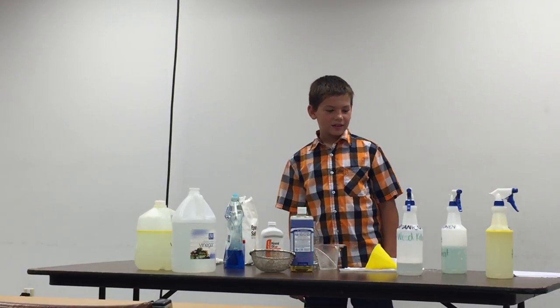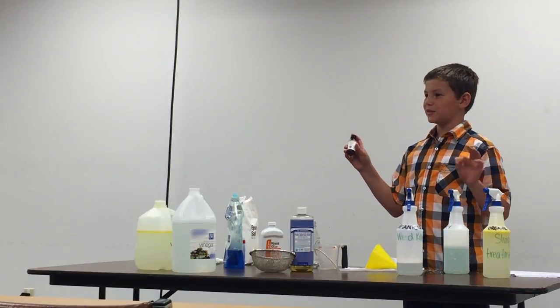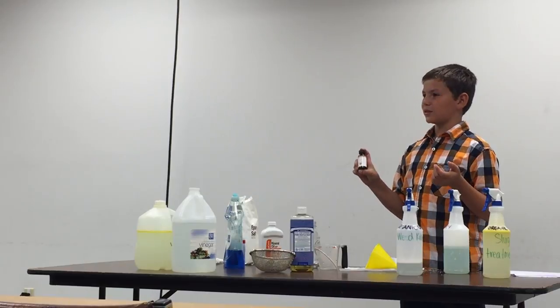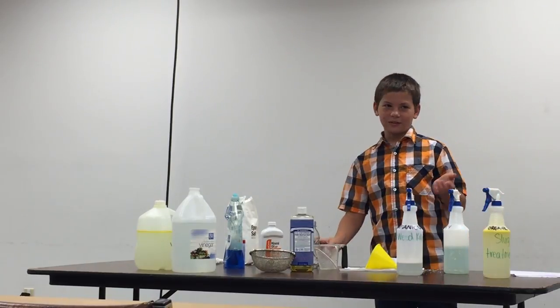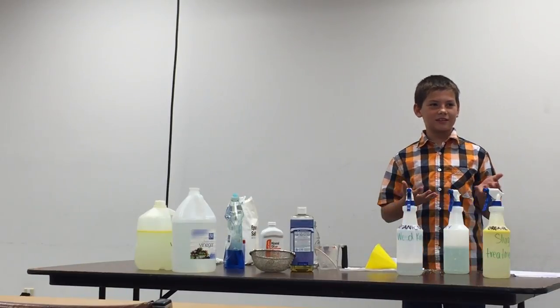How does the water turn color? Why does it turn yellow? The yellow is from the orange oil. It's an extract from the oranges. The orange oil can actually kill ants as well. It ruins their systems and can kill whole colonies.